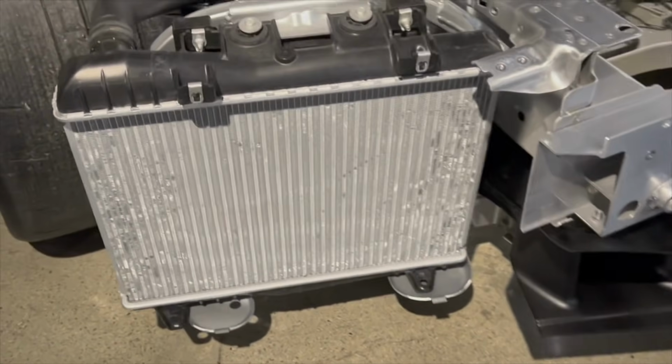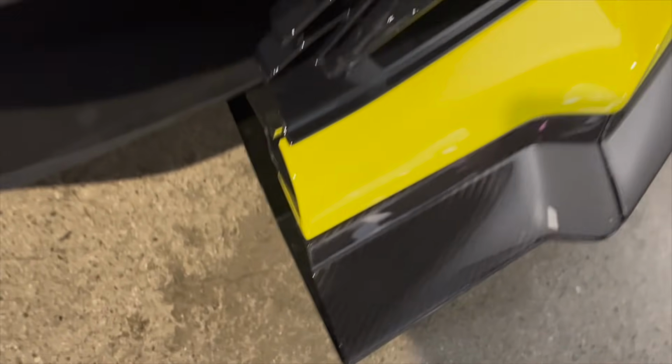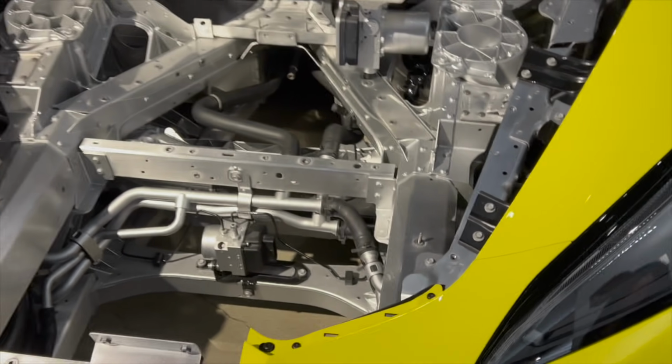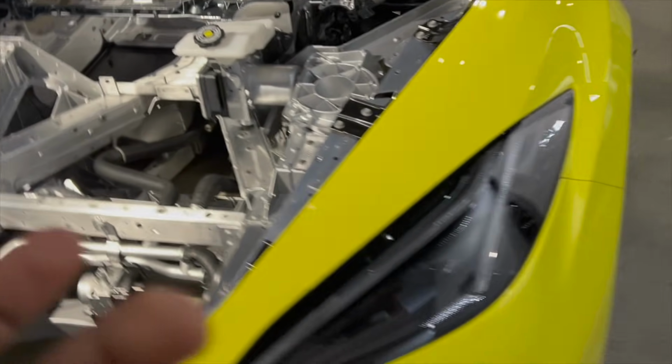But at the end of the day, it's possible that these cars may be starting to get built sometime during May of next year, which I'm super excited for. How many of you guys out there are really excited for the Z06? You got to be excited. This is one of those cars where it will literally put the supercar market on notice.